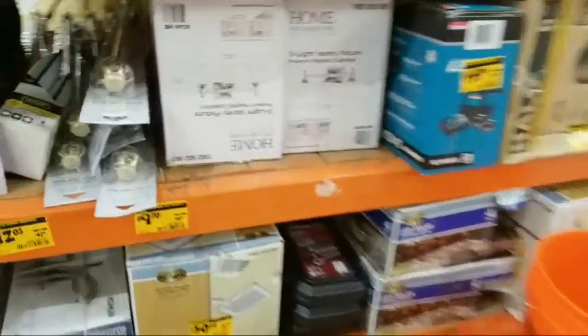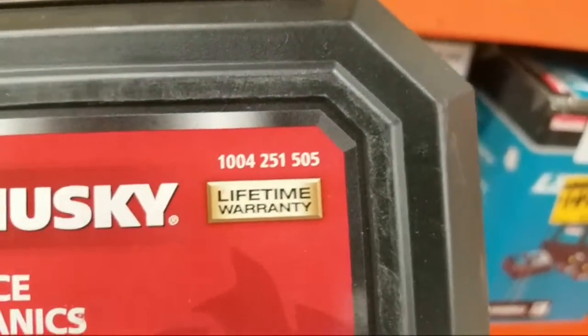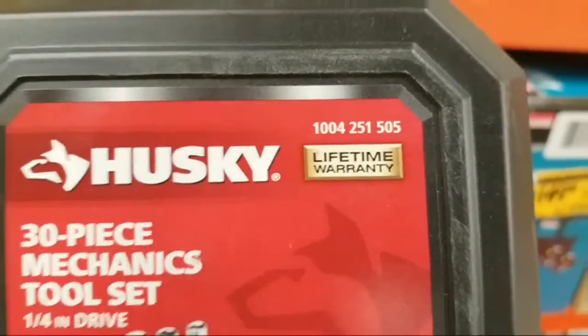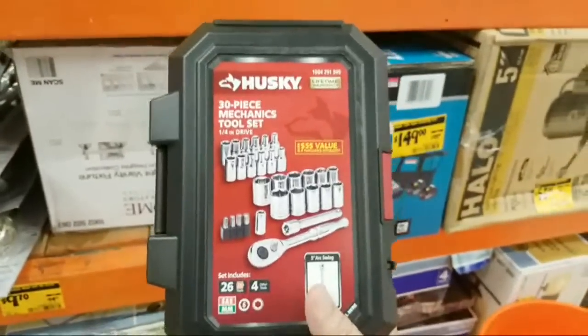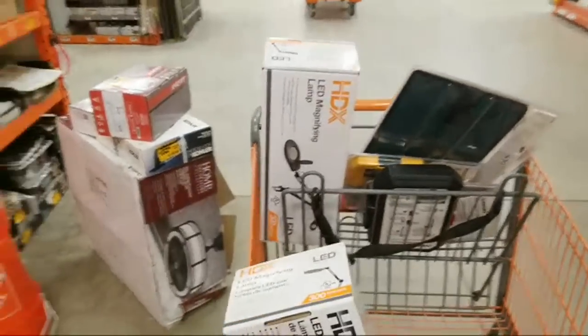All right, so anyway, if anybody can check that part number right there and see if it comes up, see if it shows a price on it. I don't know how good a deal this is at $9, if it's worth getting it for $9 or not. That's the only thing.